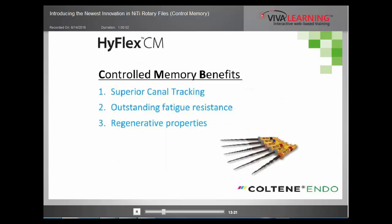Because they are so flexible, they will allow you to track the canal without any issues. They have great fatigue resistance because they are not a stiff file. And if you were to push them beyond their limit, they will unwind on you, give you a warning, and you can put that file back in the autoclave, and the heat generated from the autoclave will allow the file to recoil back to its original shape and allow it further use for subsequent visits.